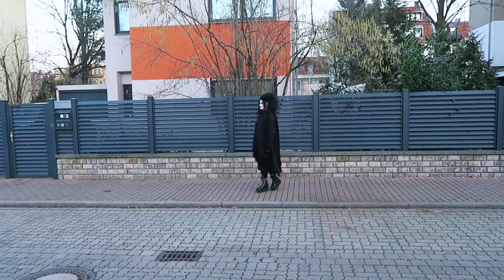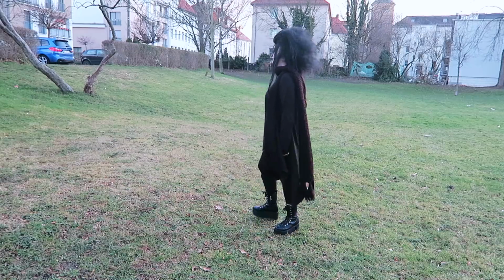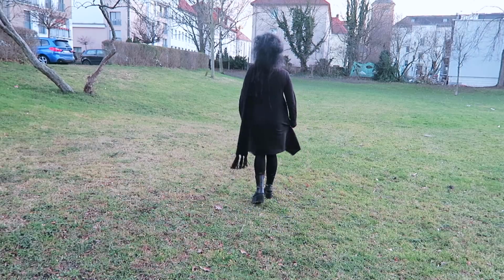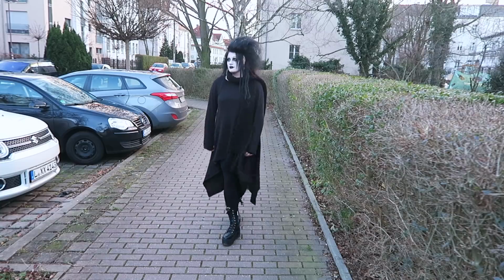I've added a long scarf that was knitted by one of you ages ago. I still wear it all the time. Also looks cute with the platform boots. It's long, but I'm wearing pleather shorts underneath just in case. It's like the ultimate thing for lazy days where you still want to look spooky.